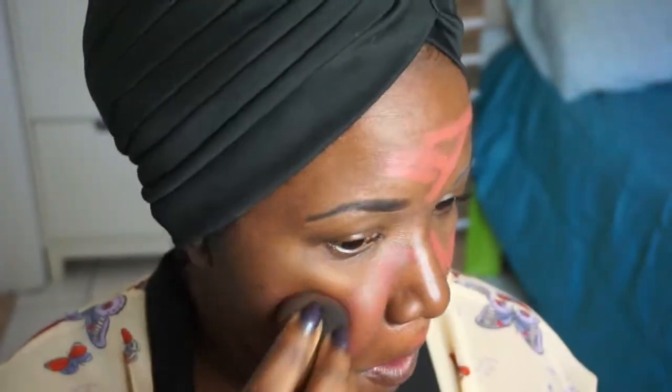Of the product, I decided to go in and use my beauty blender. I already dampened it, so I'm just going to spray some of my Urban Decay All Nighter Makeup Setting Spray, just to blend that out.